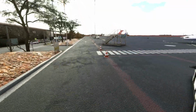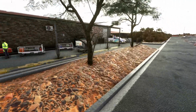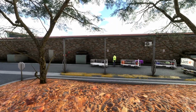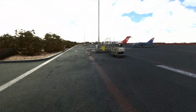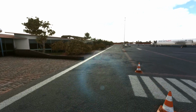So as you can see, there's a lot of detail here. Just inside over this way is the baggage. You can see the baggage just runs along the edge there with the baggage handlers, which is really good. So there's the Albatros that I'll be testing a little bit later.